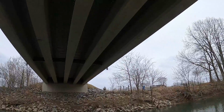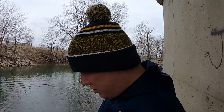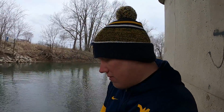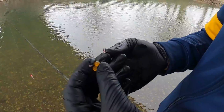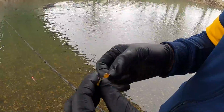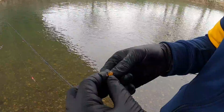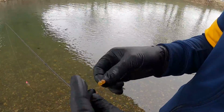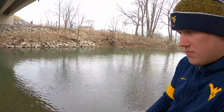All right, just found a really cool spot on Opequon Creek. Found a bridge where it crosses over, and just so happens that there's a really nice run directly underneath the bridge, which is usually the case for most rivers. And we can see them porpoising, so we know they're here. Let me show you what I'm doing here. Natural deluxe, small hook. Sometimes I run one, sometimes I double up. I'm gonna double up for this video. Let's see what happens.